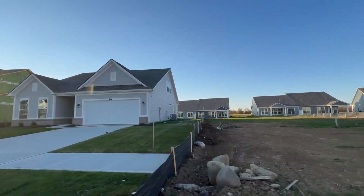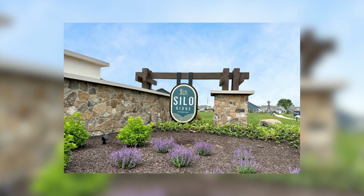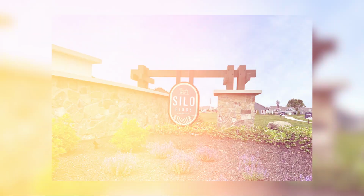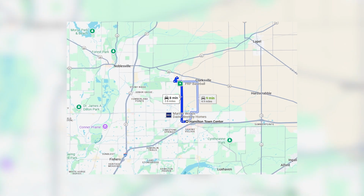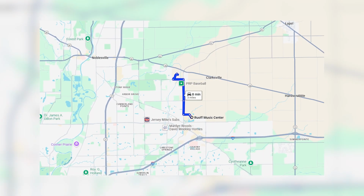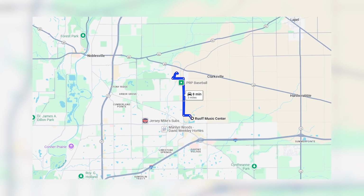The first new construction neighborhood we are showing you guys today is Silo Ridge. And Silo Ridge gets its name from the silo that is towards the back of the community. And so right now we are off of 166th Street. And the nice thing about Silo Ridge is how close it is to a ton of different amenities. You have Hamilton Town Center about 3.3 miles away. You got Ruoff Music Center 2.7 miles away. So that's super nice, because you are really close to a lot of different amenities.